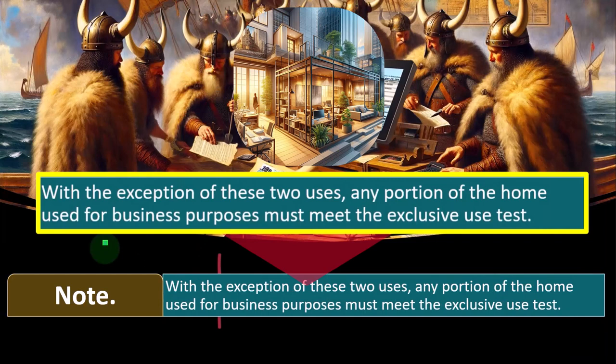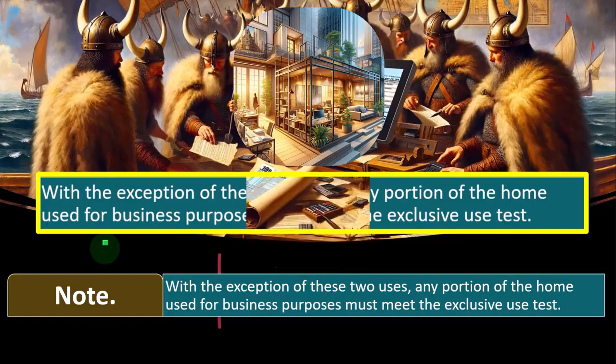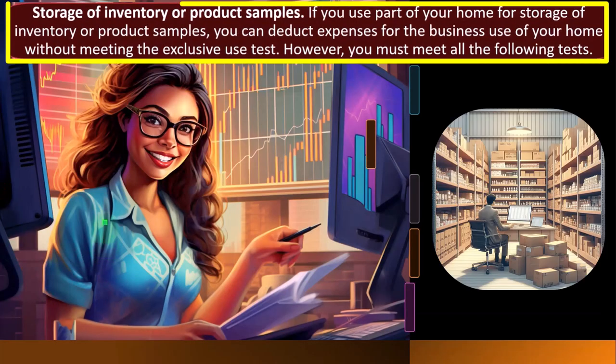So note, with the exceptions of these two uses, any portion of the home used for business purposes must meet the exclusive use test. All right, storage of inventory or product samples.